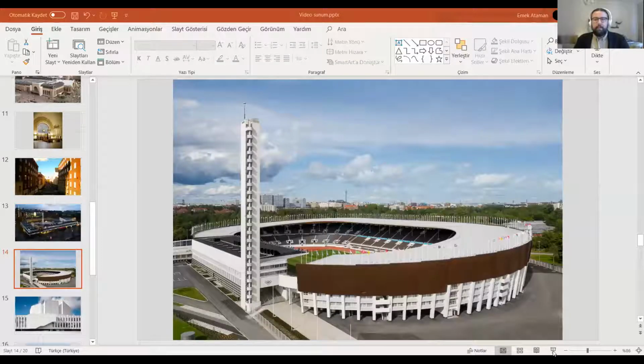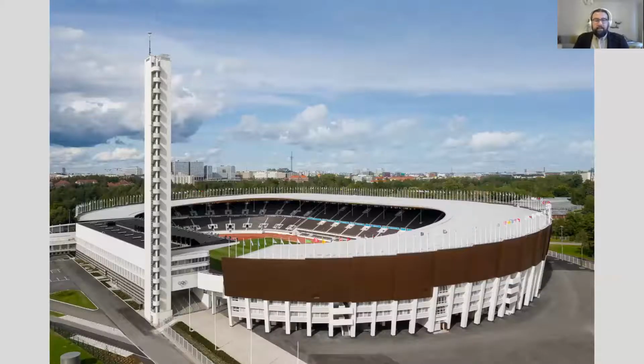Great. Do you have some examples of those buildings? Yeah, definitely. I can go with this beautiful Olympic Stadium. Yeah, definitely a wow effect here.